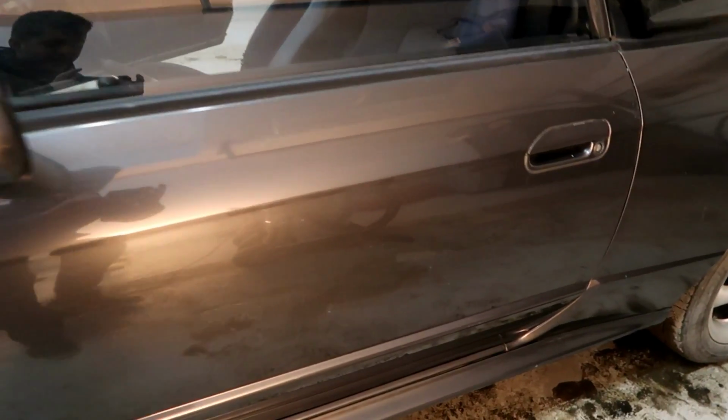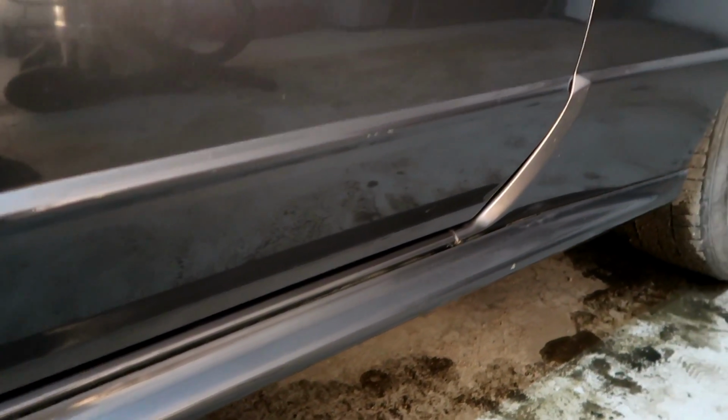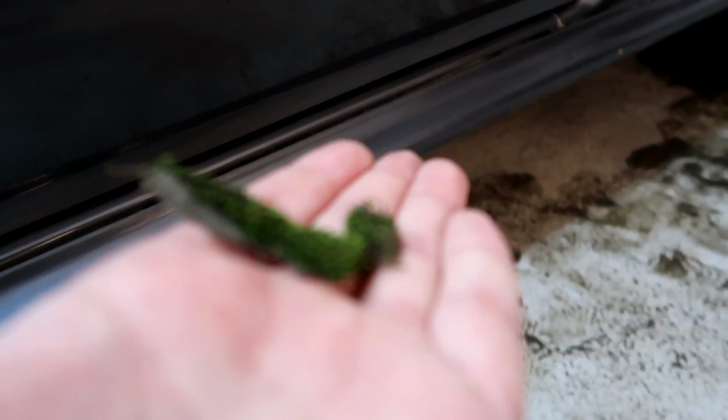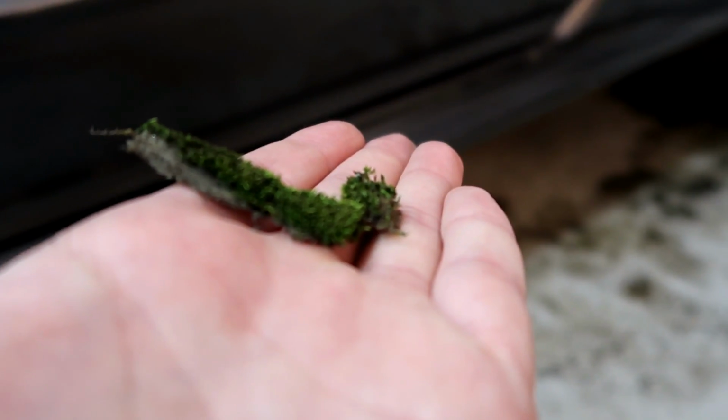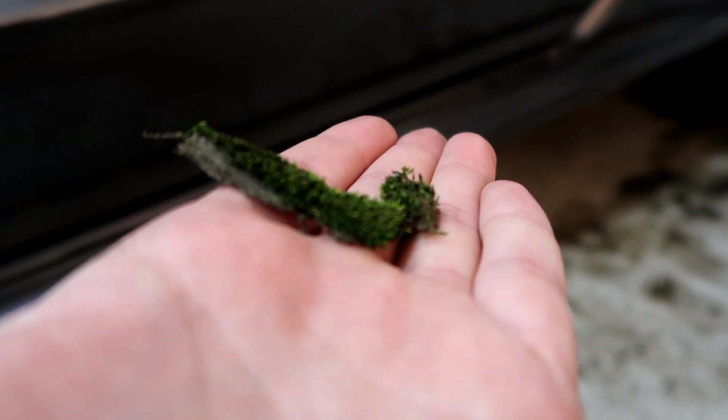Go over here. Matt beat me to the punch, but there actually was a little bit of mold or fungus or algae, whatever you want to call it, growing in the cracks there just from this vehicle sitting for such a long time. Just basically turning into little mini Godzilla. Oh, and here's a little piece right there. Basically, that was growing right inside the side skirts there.